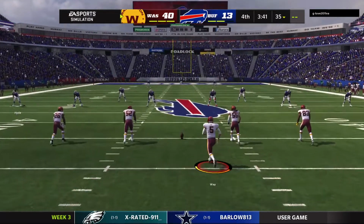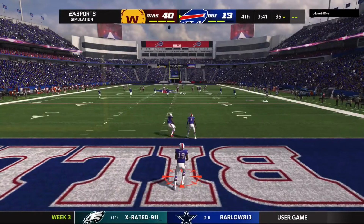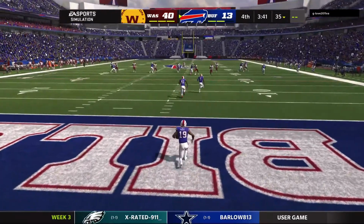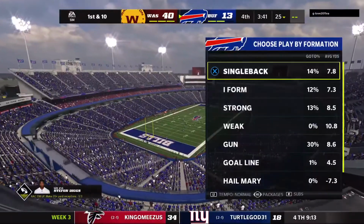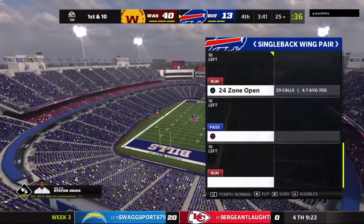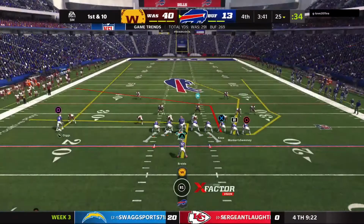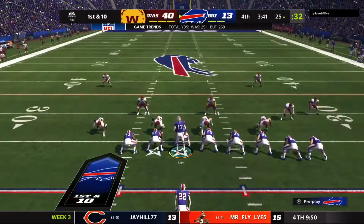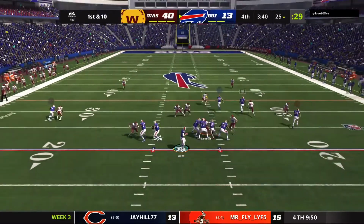Set now to kick this one away, and off it goes. McKenzie will not return this, and it will be brought out to the 25. Buffalo offense ready to go for their next drive. And for them, a touchdown their last go-around. Obviously, they'll be hoping to do that again.